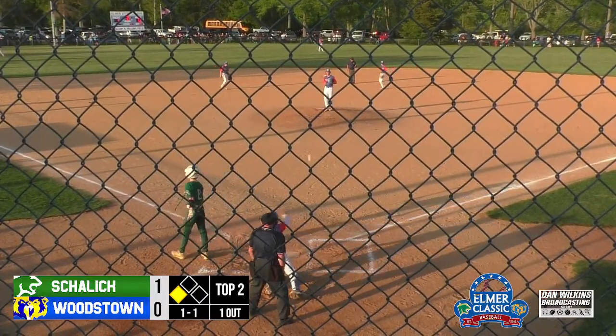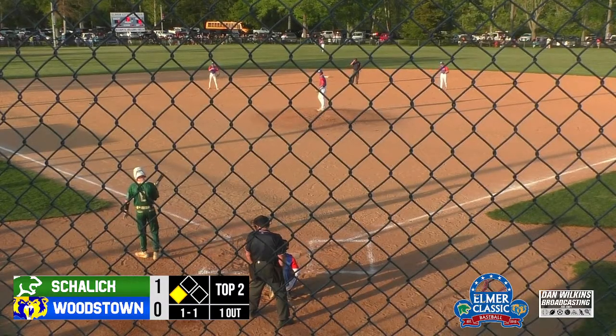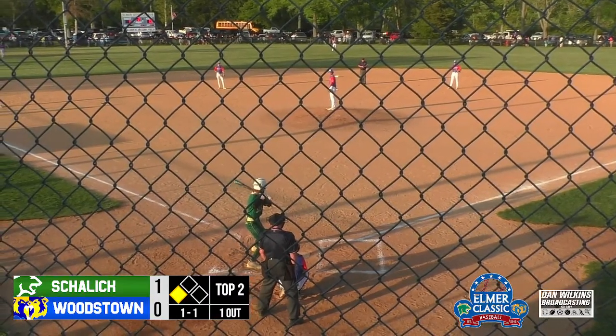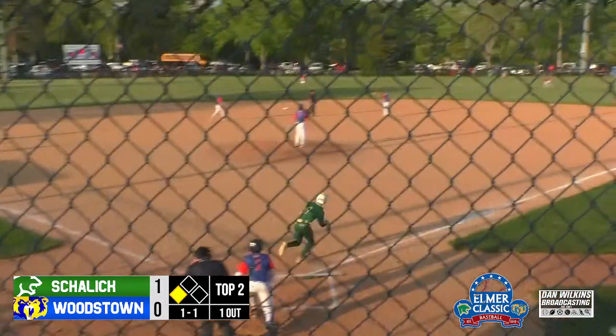Inside, 1-1. Yeah, Woodstown's a very good team. I mean, they've beaten some very good competition this year, and I think the Tri-County Diamond Division is just going to get more and more competitive throughout the years. Glassboro is going to be on the rise again, I think, this year or next. But I think it's going to be at least a 3-team race, maybe a 4-team race, with Overbrook getting hot.